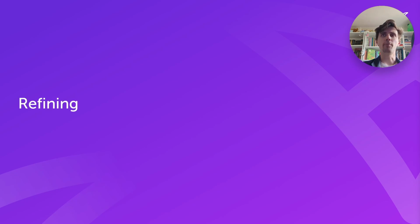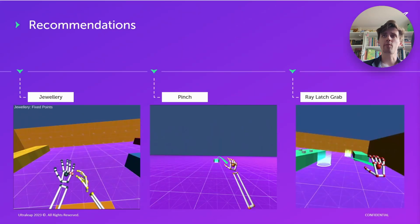As you can tell, it was a lot more positive an outcome than the first design sprint. There were definitely some things there that could be refined and taken forward. So we decided to do just that. Based on our user testing results, we recommended using Jewellery, Pinch, and Latch Grab. The one that was most promising was Jewellery, because it had this really nice enablement step where you just kind of grab it. So we thought we'd try to go forward and refine from here.